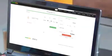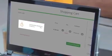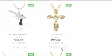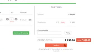See the ShopBox points right there? That's what you're going to earn when you purchase the item. So if you shop and shop and shop, your ShopBox points will accumulate. And when this happens, you will have free shopping money via ShopBox. How good is that? Want to know more?